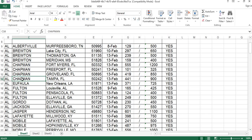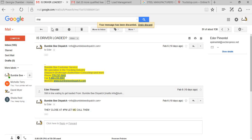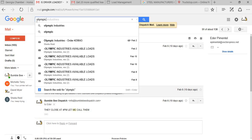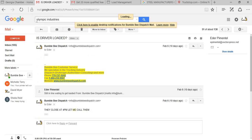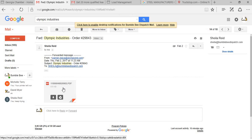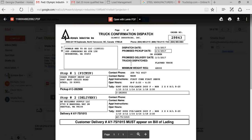So your shipper is going to send you a rate confirmation for the load. The rate confirmation that they send you is Bumblebee's rate confirmation. It does not go to the carrier. You will create a rate confirmation for that carrier. Okay? So let me see if I can find one for you guys. Here's one right here. Alrighty. This is a rate confirmation for one of my shippers. And this is what it looks like.